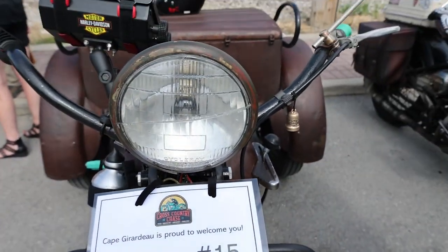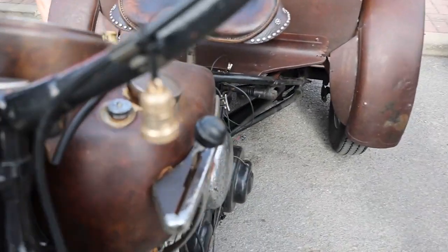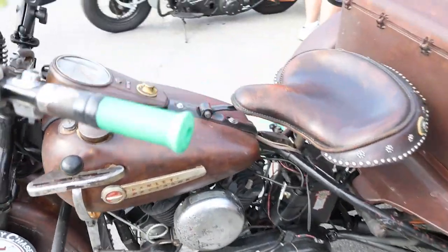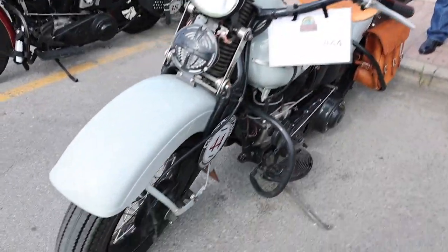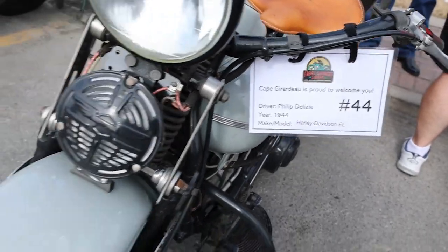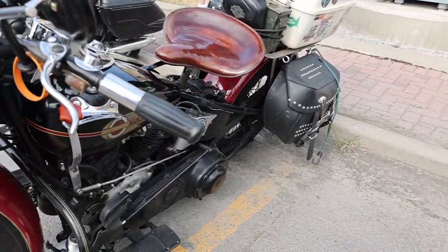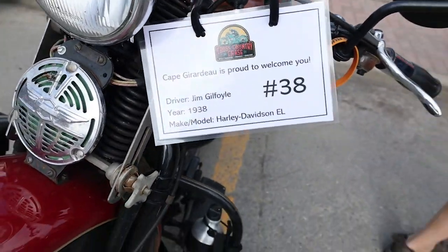I love the old footrests. And this is a nice trike right here. That is really cool. I love that one. That's one of my favorites, actually. This one's very nice. The saddle almost looks orange in the picture, but it was really an interesting tan or saddle color, as they call it, saddle.